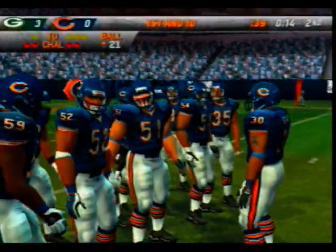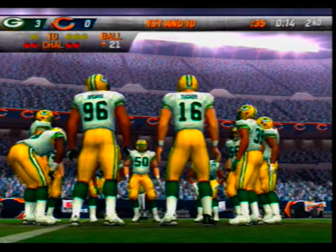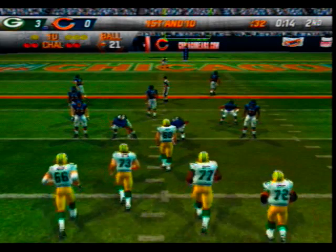I'll tell you, when you're returning a punt, your number one priority is to hold on to the ball. I mean, your defense just made a good stand, and the offense is set to come in and make something happen. And you do something like that.